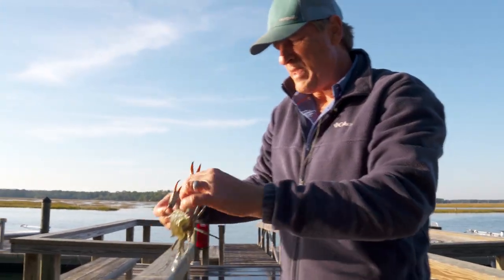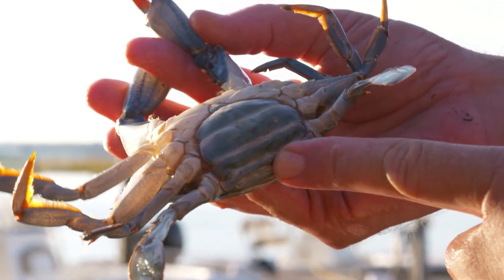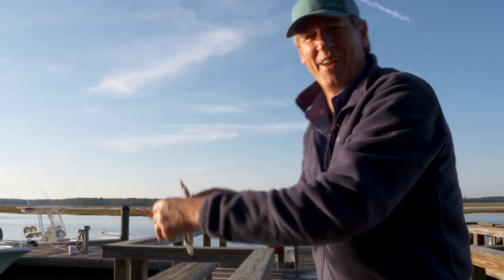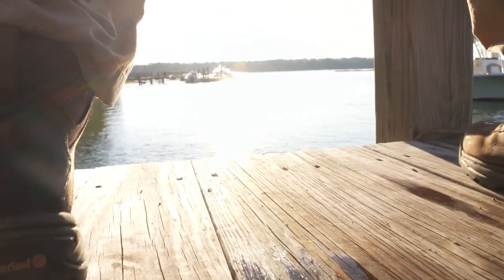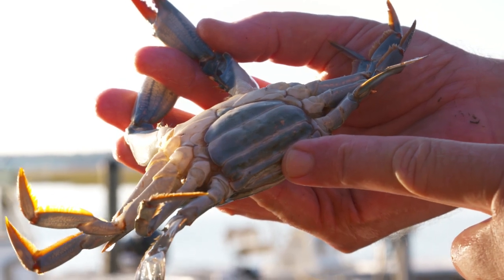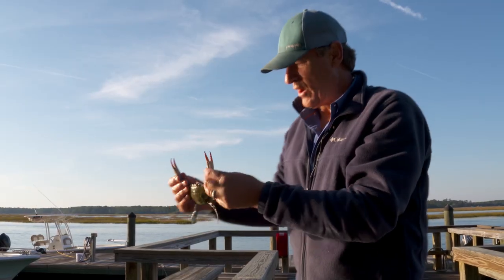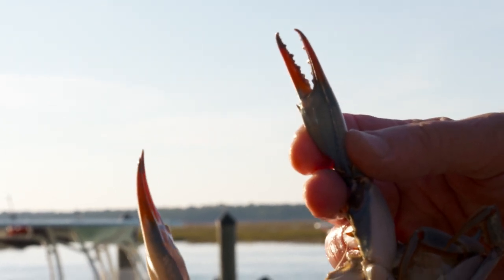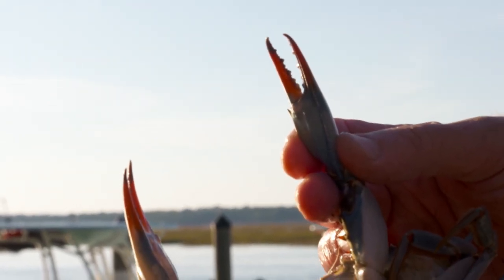Now this is actually a female, and I can tell by looking at the apron right here. And you notice it's kind of rounded. One of those crabs just fell in, walked between my legs and fell in. But see how the apron is really broad right there? Males are gonna have a much narrower apron in comparison. And also notice those beautiful claw tips. The females have a tendency to have kind of reddish or orangish claw tips.